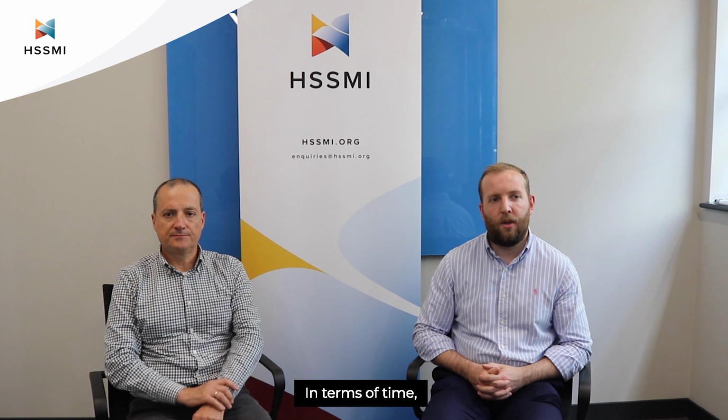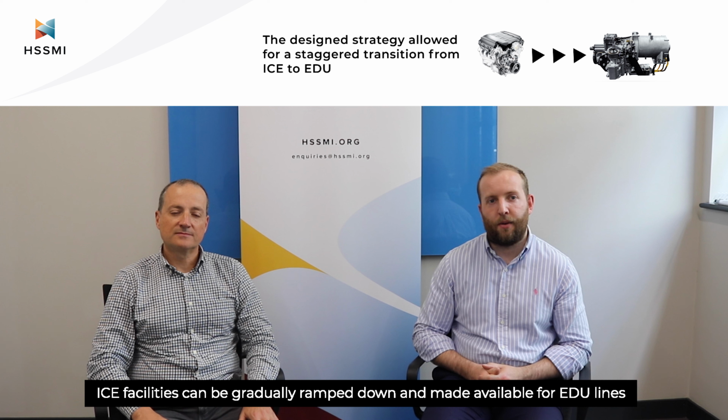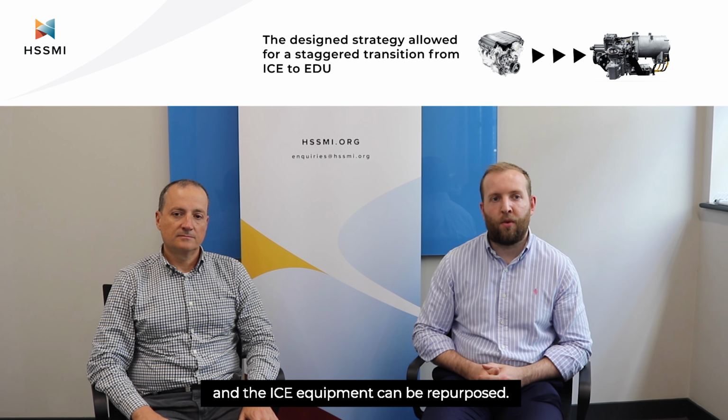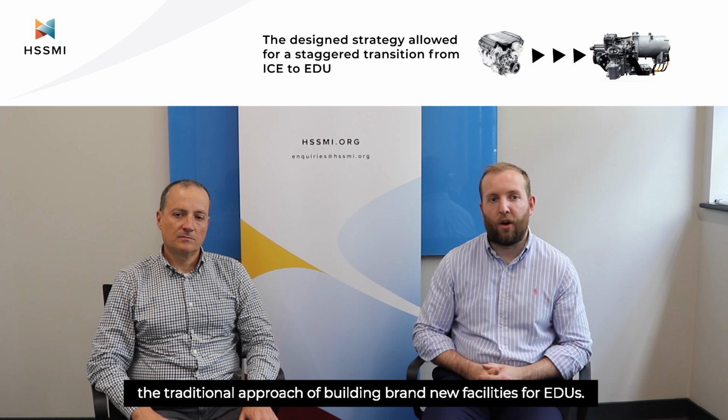In terms of time, the design strategy allowed for a staggered transition from ICE to EDU. ICE facilities can be gradually ramped down and made available for EDU lines to be installed, commissioned and piloted, while ICE production continues in other areas of the plant. As EDU production volume increases, more areas of the plant can then be used, and the ICE equipment can be repurposed. This provides a great advantage in terms of timing, in contrast with the traditional approach of building brand new facilities for EDUs.